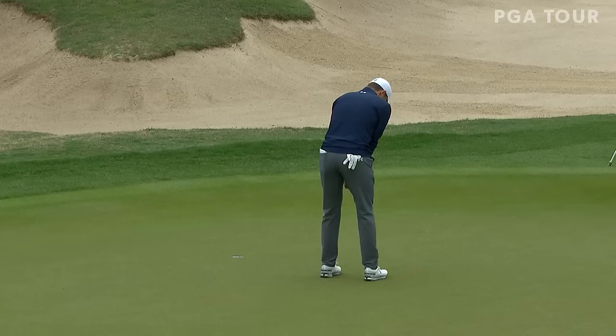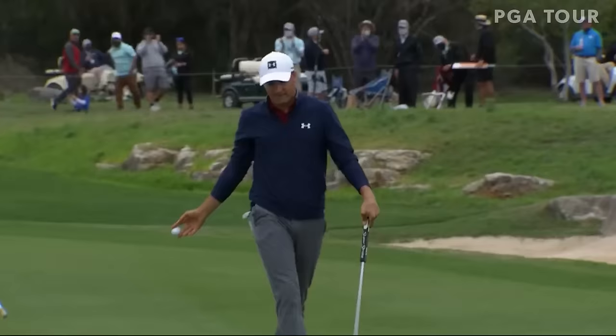Spieth for his birdie. Go, well. Those stars out there. It went down. And now tied for the lead, three at the top.